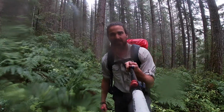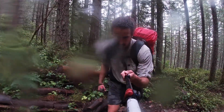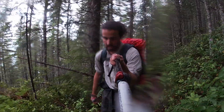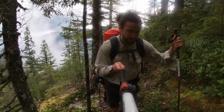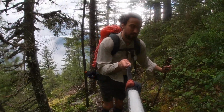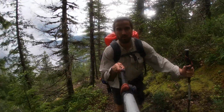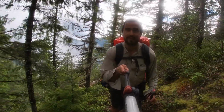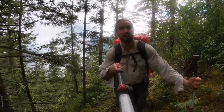Still raining. Definitely still raining. I like wearing this long sleeve hiking shirt as a bug defense mechanism, but I'm gonna be honest, when it gets wet, it gets quite miserable. Think wearing a dress shirt while hiking uphill in the pouring rain. That's what it feels like. So I'm gonna rethink my fashion choices on the trail.